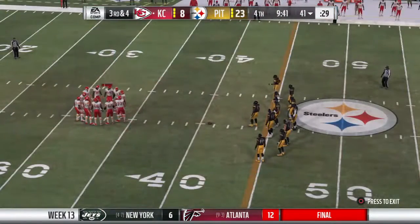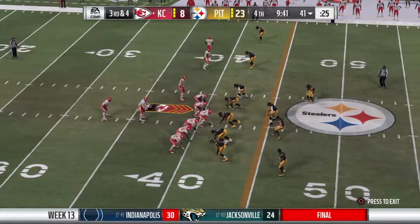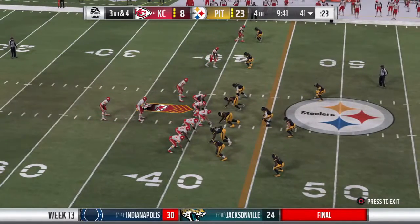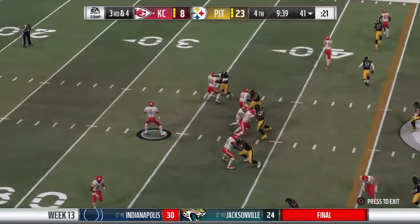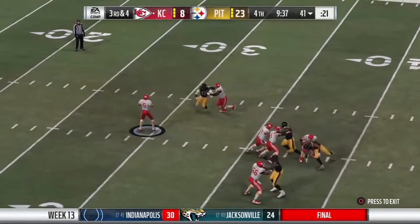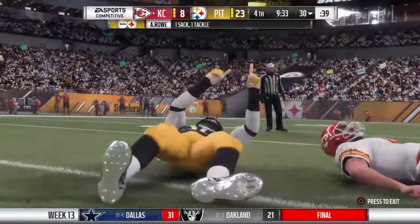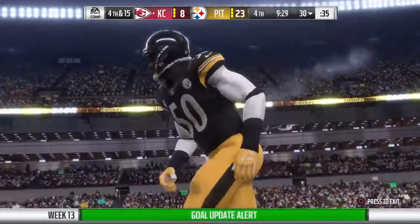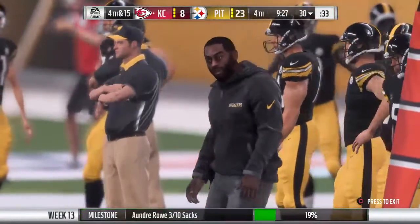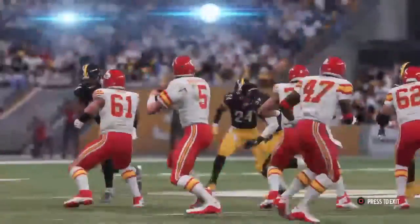The Chiefs on third down. A pretty anemic, a very anemic 1 for 9 thus far. This is 3rd and 4. Pressure comes and the Steelers take him down. This offensive line flat out cannot handle this pass rush. We've seen it demonstrated time and time again, to the tune of 7 sacks in this game thus far.